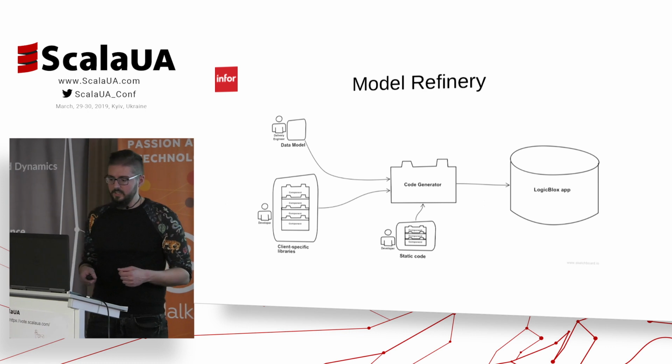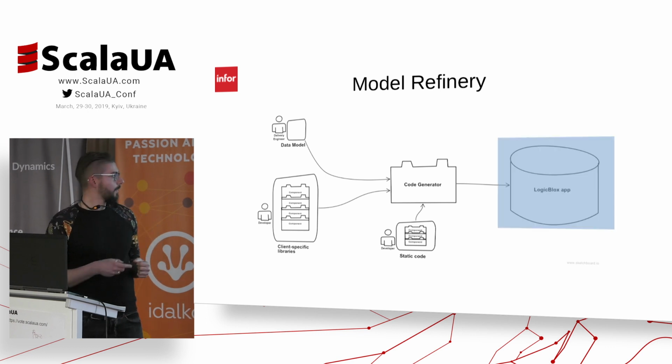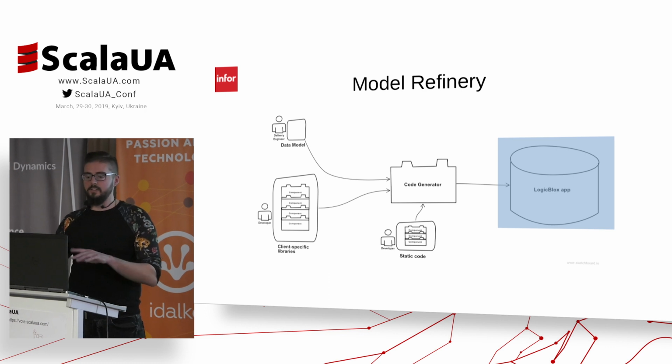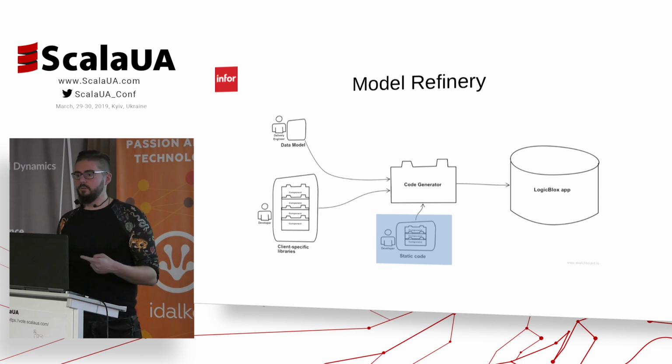applications. The process is called Model Refinery, and how to read it. So in the past, okay, so you want to have a new LogicBlox application. In the past, we would just sit and write everything by hand in LogiQL. And now it's a bit different. Now we have 3 inputs. The first one is static code, some pool of static code. It's still in LogiQL, which was written some time ago and which is almost not touched.